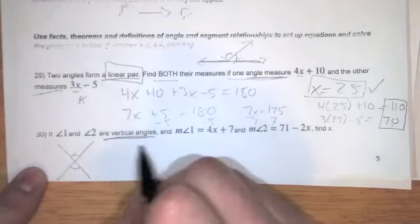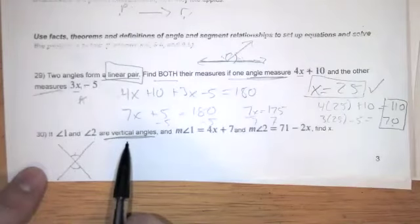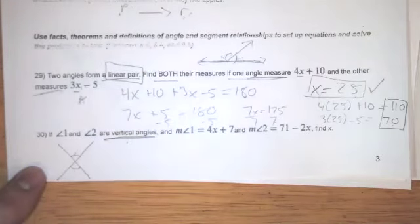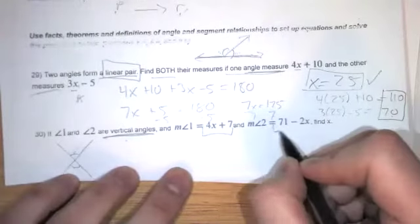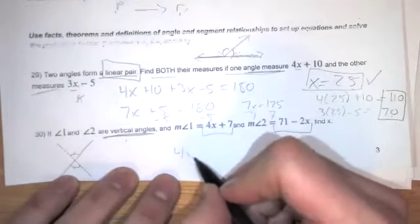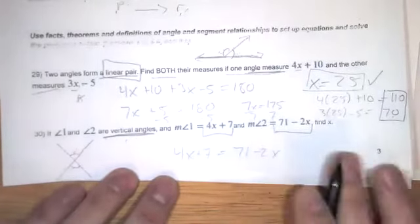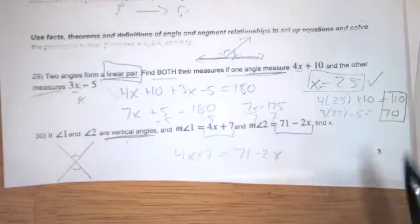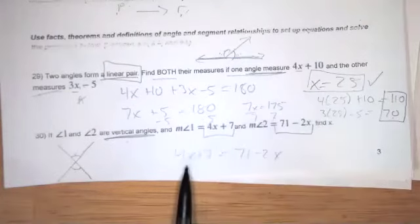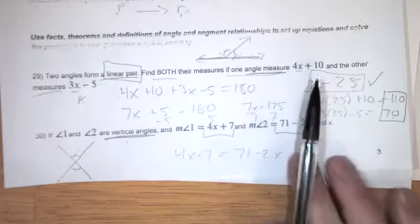So the crucial piece of information is that angle 1 and angle 2, since they're vertical angles, have to be congruent to each other, which means their measures are equal. So we can say 4x plus 7 equals 71 minus 2x. Just set them equal to each other. In 29, we added them together and made them equal 180, because they're linear pairs, they're supplementary. This is a different relationship. In this one, they're congruent to each other, so we set it up that way.